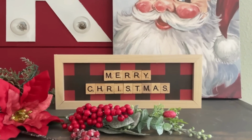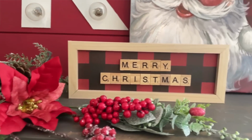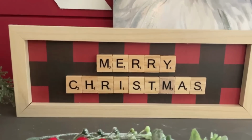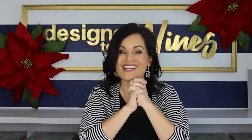And honestly, the frame matches the Scrabble pieces perfectly. And so I decided to do nothing to it just because it really looked cute. And again, once she's done with Christmas, maybe she can flip that around and have a different sign. And I really hope she likes this. We'll maybe see.